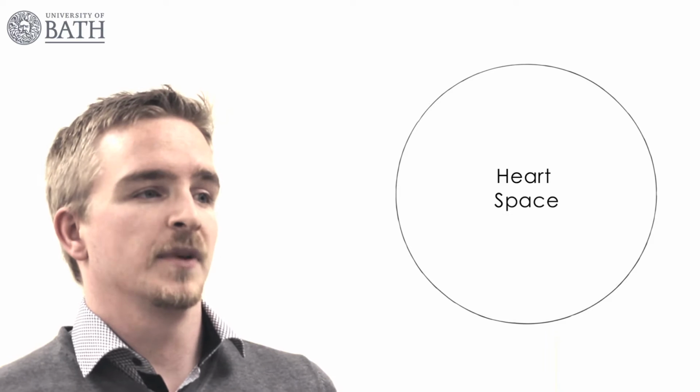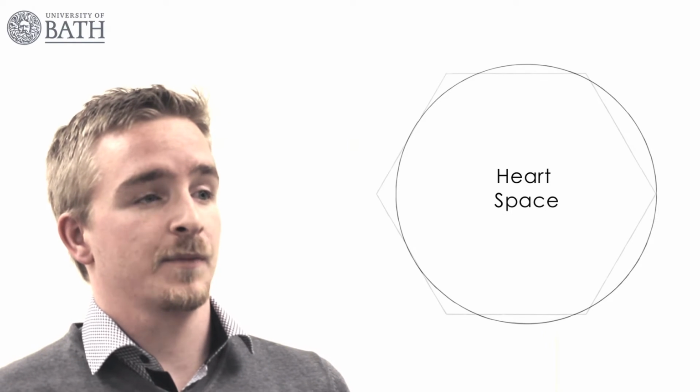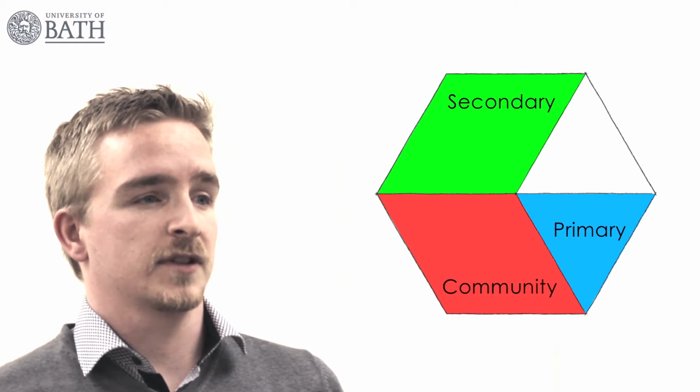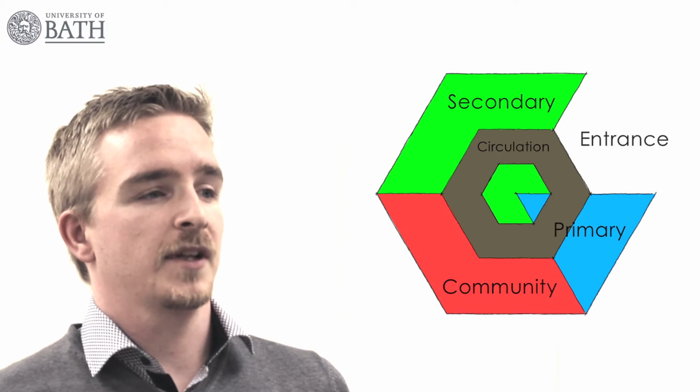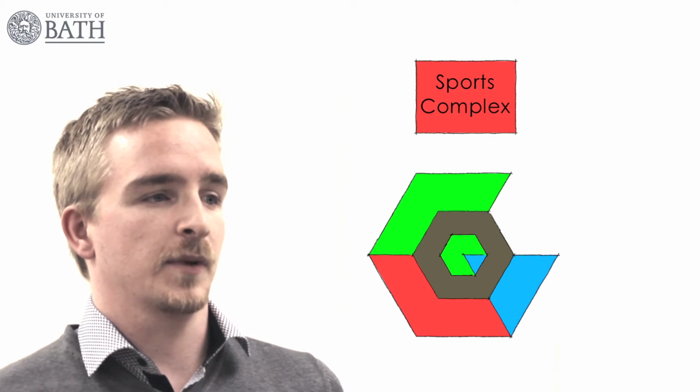Our concept has been based on a circle such that we can focus the building around a central heart space that all elements of the building will be associated with. We've simplified this to a hexagon to aid buildability and have divided the space up across the primary, secondary and community elements. As a number of the community elements are to be used independently of the school, we decided to have the sports complex as a separate building.